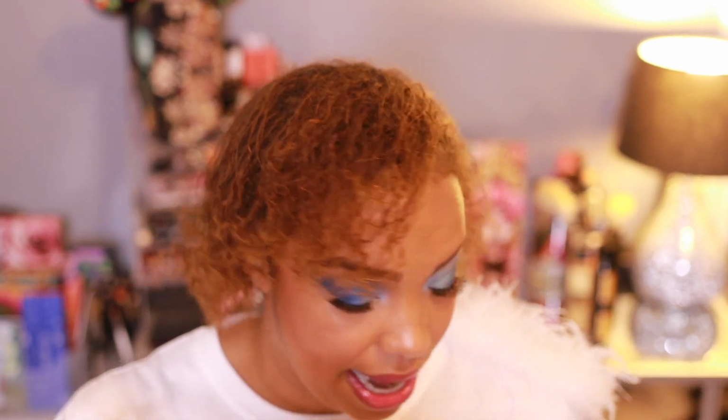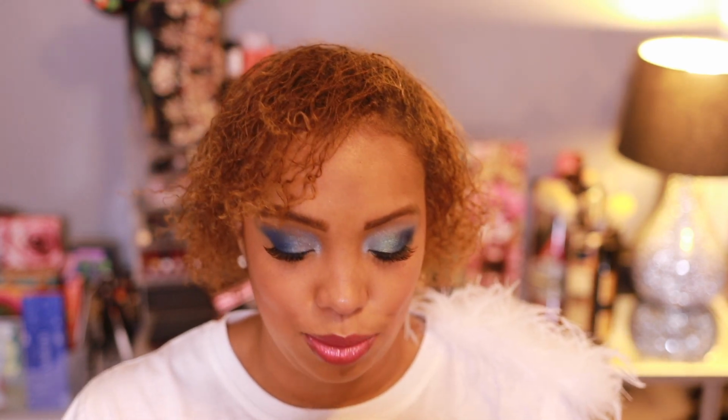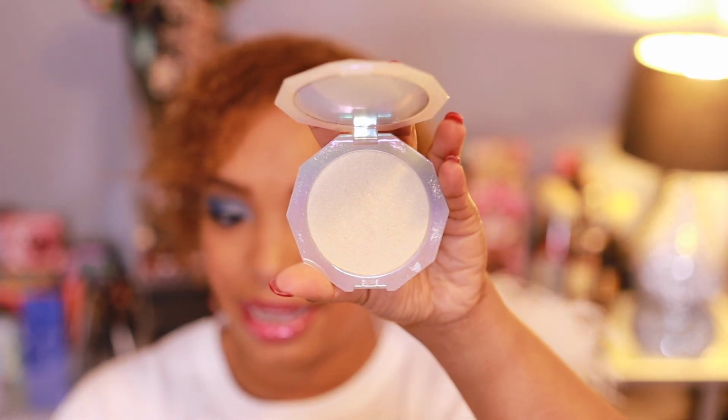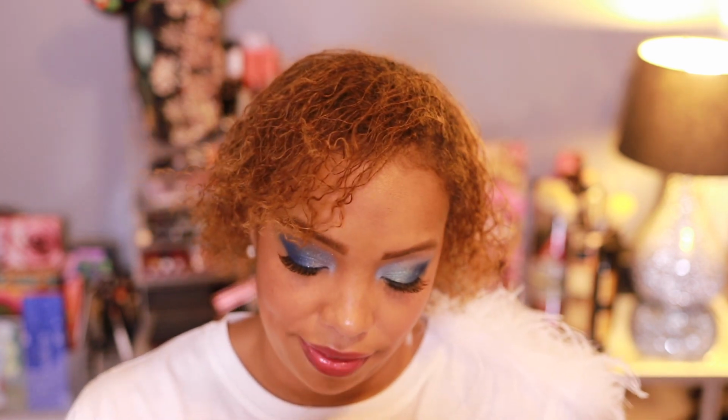And then for my highlighter, I did go in with the MUA Moon Prism Powder Highlighter. I don't know if I've ever shown this on camera, but this is what it looks like. Really beautiful. And then for lip, I did my Pat McGrath Divinyl and Belle Amour.